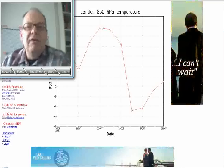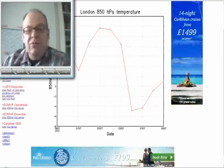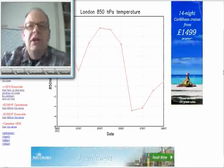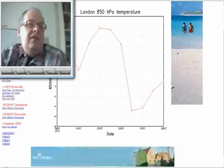and what happens as we go into the early parts of November? Now, I'm waiting for the Japanese model to come in, their regular Friday update of their monthly prediction. It's been pretty good recently, so I'm waiting for that to come in and hope to put a video together for you about that later on during the course of today. But just for now, just to kick off with, you can see the temperature profile here.